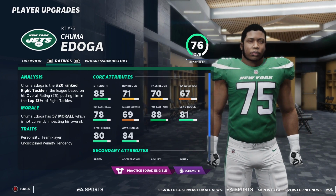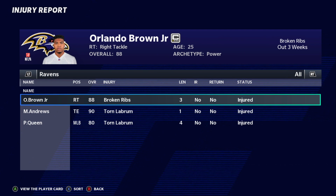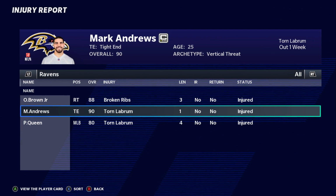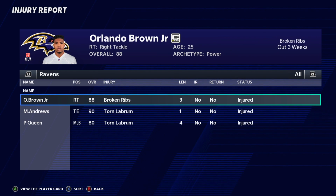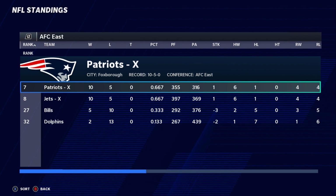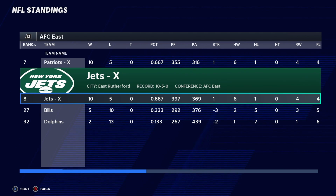Now, Chuma Edoga was shaken up in this game, but he ends up being all right. We avoid a scare. But the Ravens actually do not walk away with a good health report. Now, Lamar Jackson is okay, but their right tackle, Orlando Brown Jr., he's done. I mean, he's going to be out for at least a few weeks, and Patrick Queen also gets hurt. So that's 2 big guys hurt in that game, and I don't know how they're going to protect Lamar Jackson on the right side. I'm glad they avoided that scare.